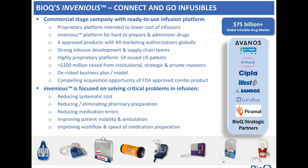As I said, the platform is very proprietary. We have 54 issued US patents. We also have patents issued in Japan, China, India, the UAE, Saudi Arabia, Europe, Australia, and Canada. We've raised over $100 million from institutional, strategic, and private investors.